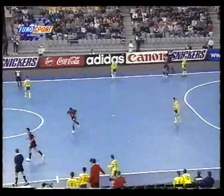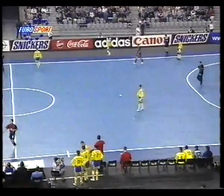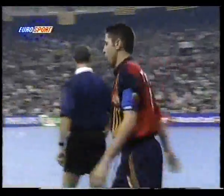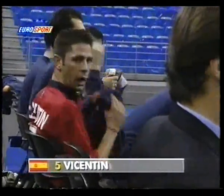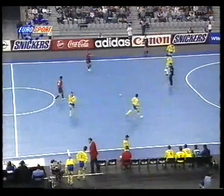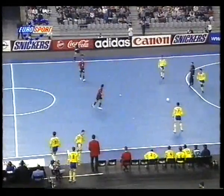And it goes. Looking slightly disjointed, and no wonder. The Spanish coach called a timeout and gathered his players round to try and just give them a little breather.